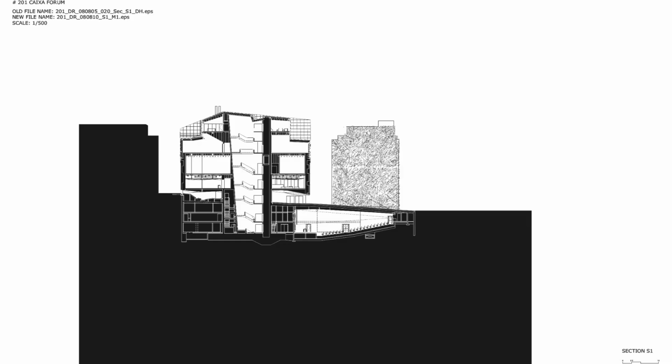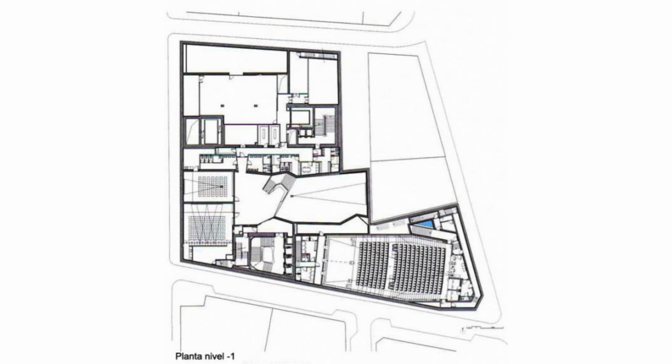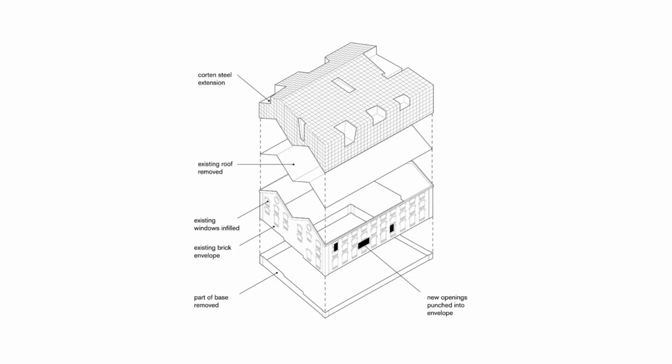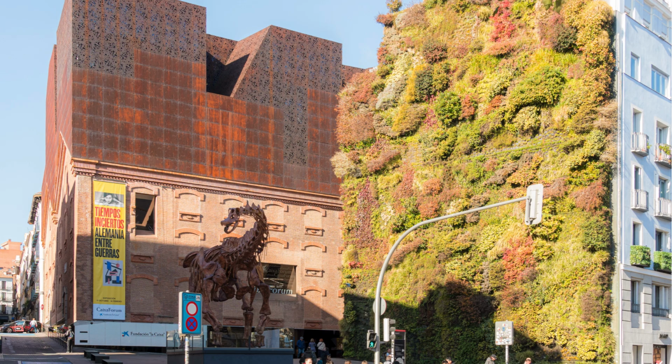When Herzog de Meuron won the commission in 2001, they faced a fascinating set of constraints and opportunities. They had to preserve the historic brick shell, they needed to create a contemporary cultural institution with exhibition spaces, auditorium, offices, and public amenities. They had to address the site's awkward topography where the building sat uncomfortably at street level with the service station occupying valuable ground floor space. And they wanted to create something that would dialogue with the surrounding neoclassical museum architecture without mimicking it.